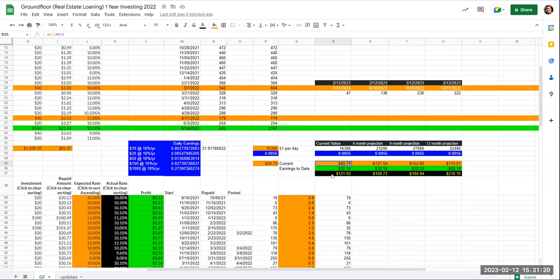So the portfolio really is at 12%. In other words, if everything were to close out and all promises were kept, I would have an extra $121, so a little more than 12% actually. Even though I've only seen $32 come back to me, that's what's owed to me. And it's been about 14 months now since I started just before the new year, really, with the $1,000 in late 2021.